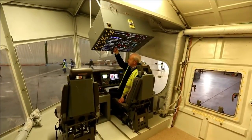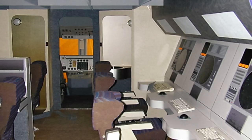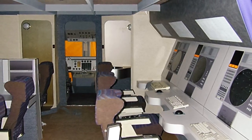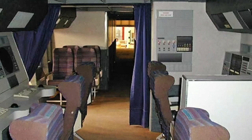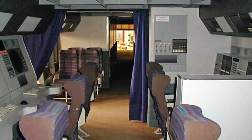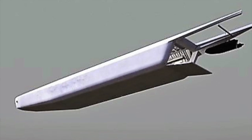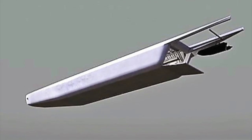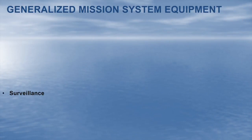Mission Sensor Systems, C4ISR, command and control consoles and operator seating arrangements are shown in a mock-up simulation of a potential configuration. The first view is looking forward with the second view looking aft towards the boarding boat storage bay area. An artist's impression shows the boat deployment feature located aft of the flight cockpit and payload bay modules. Generalized equipment options.